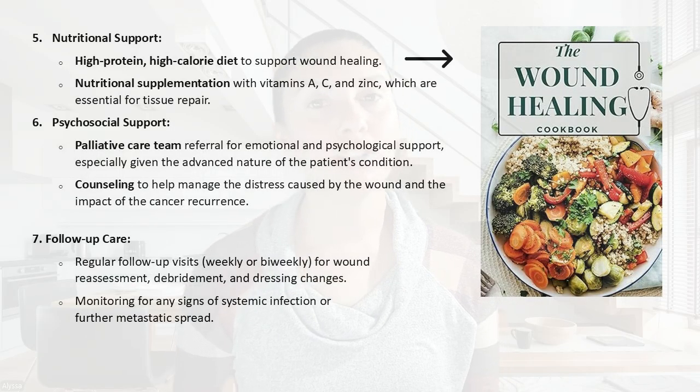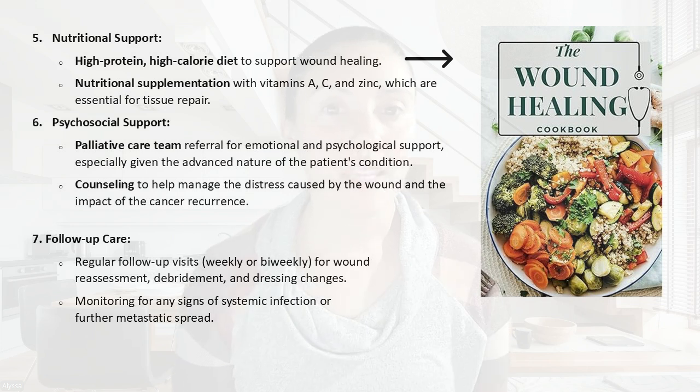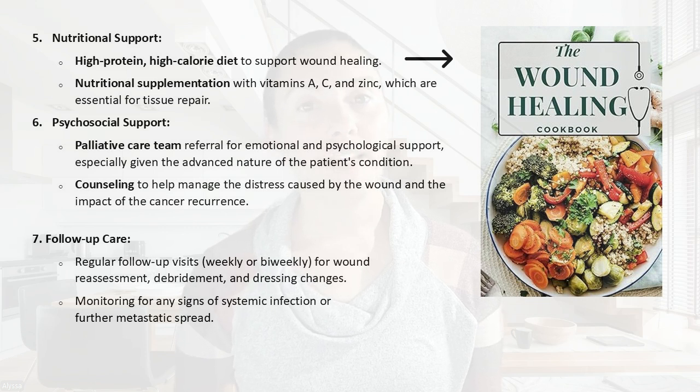Now, nutritional support. Nutrition is so important when it comes to healing wounds. If we can optimize the body, put very healthy foods into it, high protein, high calorie, just high nutrition, this is what we need to help with the wound, help the body be in an optimal state, okay?